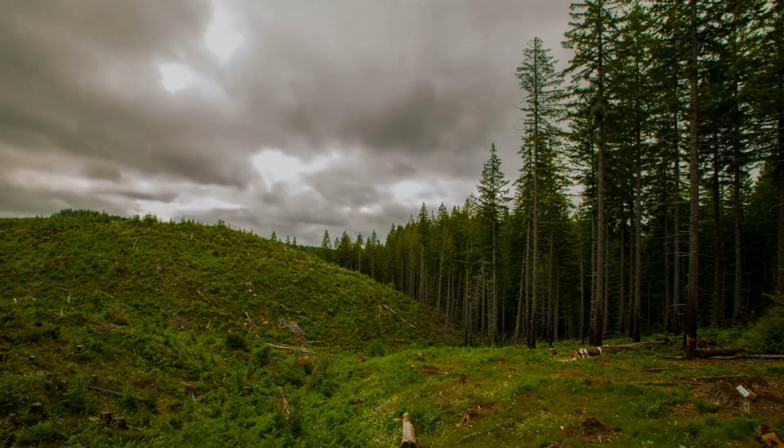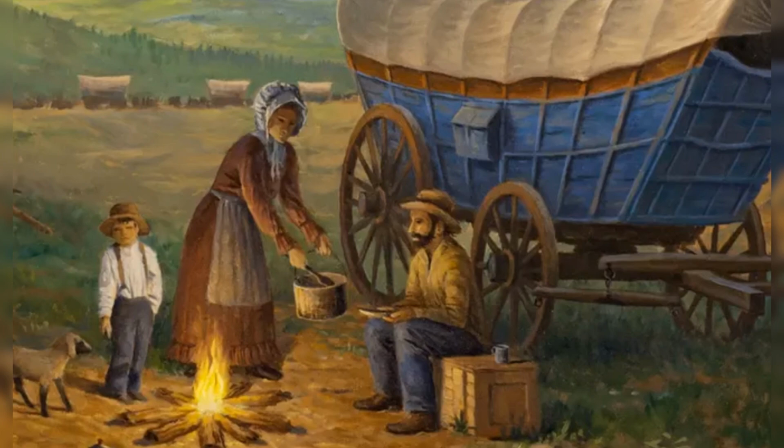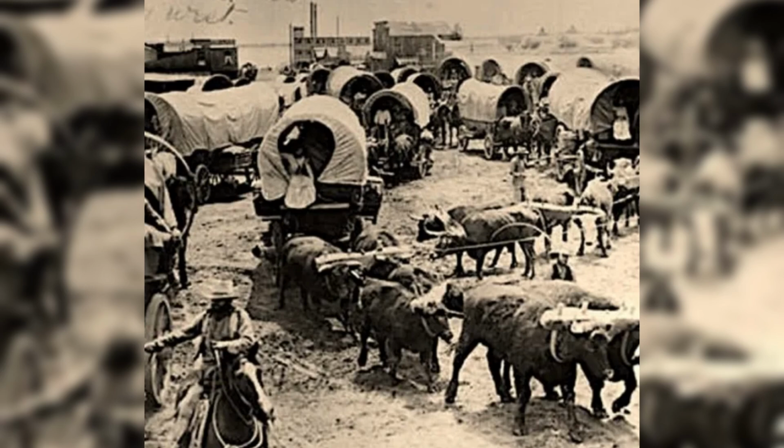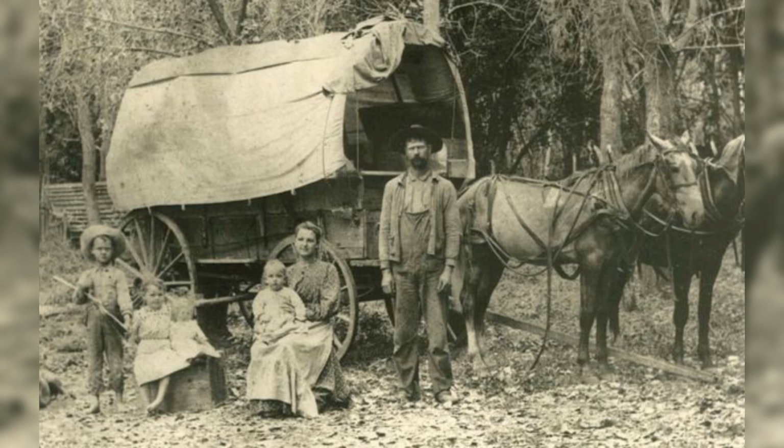Personal items that seemed indispensable back in the East suddenly became dead weight. Frying pans, extra boots, and large musical instruments were sometimes jettisoned. Arguments would erupt. "We can't survive without that water barrel," or "that chest of books is going to break a wheel." Women who treasured certain keepsakes had to defend them. Fights about wagon load distribution were frequent, and families learned fast that the punishing environment didn't care about sentimental attachments.